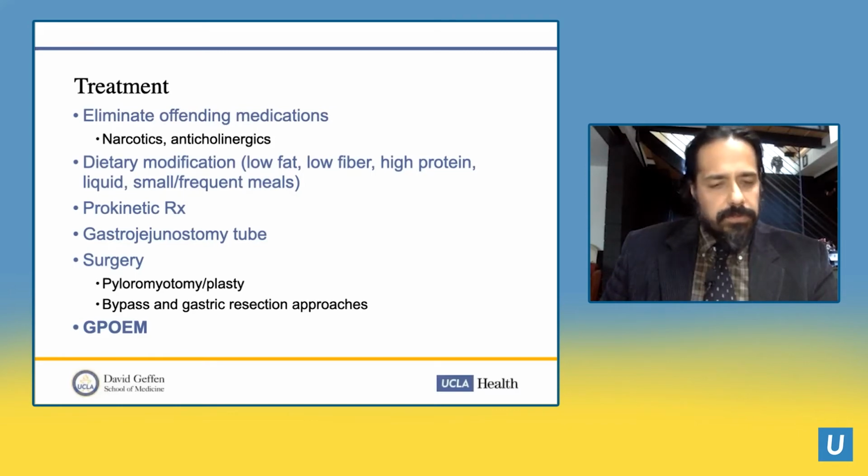Some patients are severe enough to need a feeding tube. Surgery is not terribly standardized for this condition. It tends to be institutional if it's offered at all, and there's very little experience with how best to approach these. They range from simply pyloromyotomy or pyloroplasty all the way up to Roux-en-Y gastric bypass procedures, gastric volume reduction procedures, gastrojejunostomy simply, things like this.